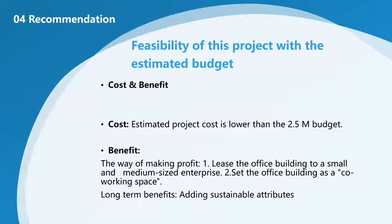The feasibility of this project with the estimated budget could be discussed in terms of cost and benefit. As I just mentioned, the estimated total project cost does not even exceed $2.3 million, which means the $2.5 million budget set by our client is reasonable. In order to further determine the feasibility, our client should consider how to use this project to make benefit. There are two ways that our client can make profit through this project.